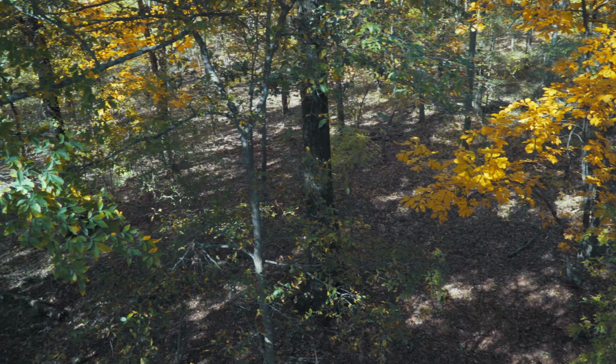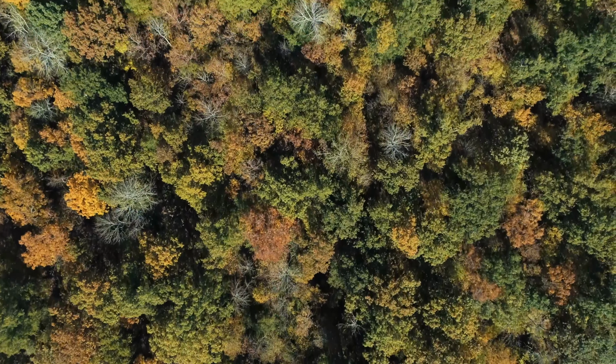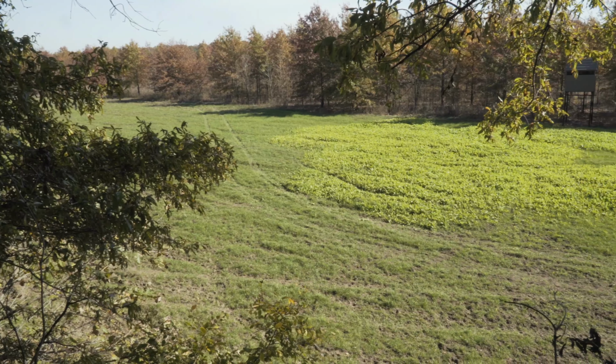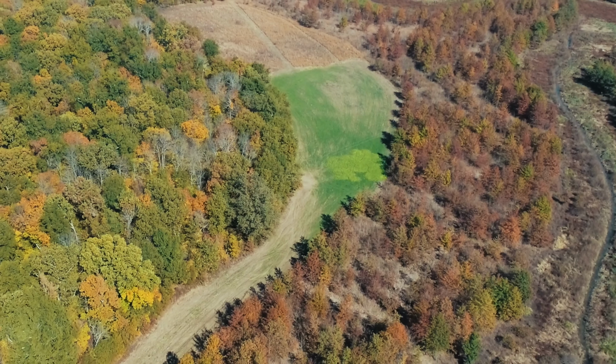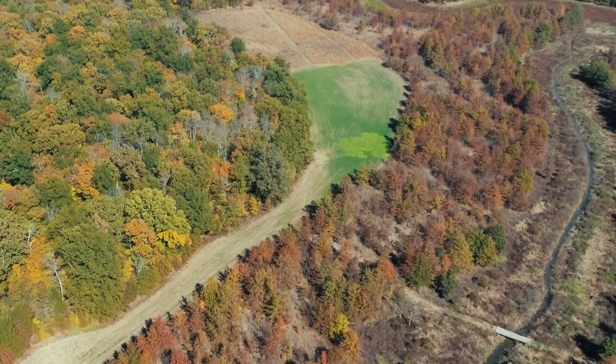This is really cool. I'm sitting in a bunch of big hardwoods right here. Plenty of oak flats and acorns back behind me. Plenty of food back here in the woods. But out in front of me I got turnips and radish and wheat. And then right behind that is some CRP bedding with some 10-year-old, 12-year-old oak trees. So there's plenty of cover, plenty of habitat for these deer.